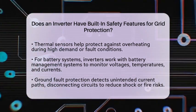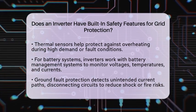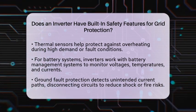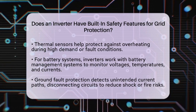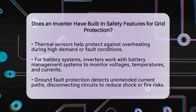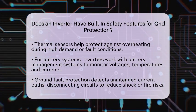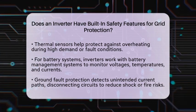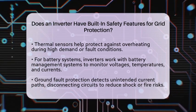Inverters in solar and battery systems frequently include ground fault protection. This feature detects unintended current paths to ground, which could signal wiring problems. When a ground fault is identified, the inverter disconnects the affected circuit, reducing risks of shock or fire.